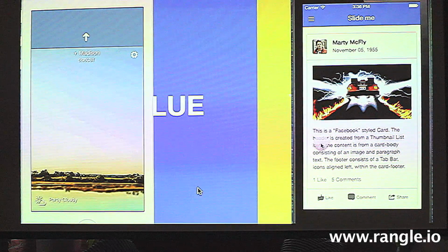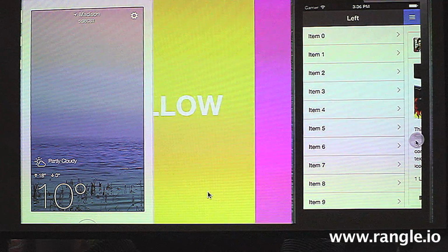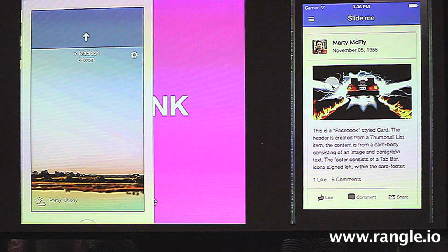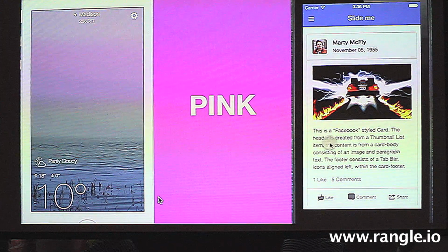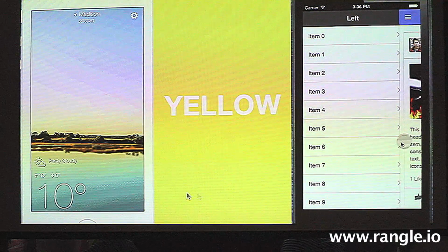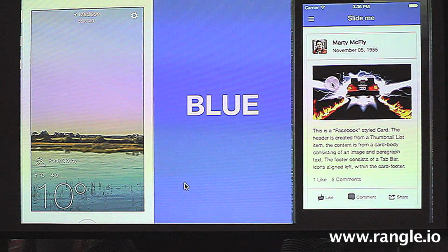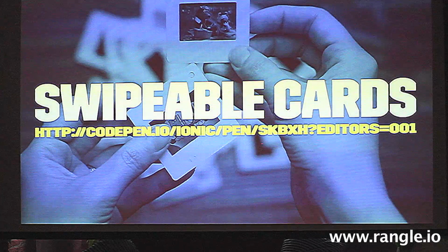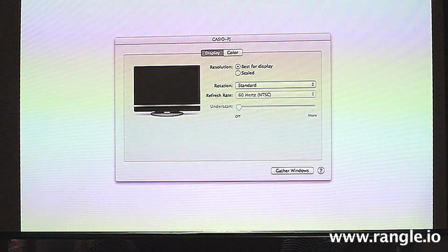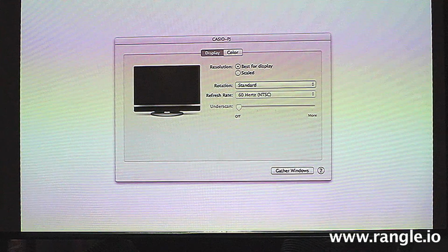It also comes with a lot of UI widgets that replicate native behavior, so pull to refresh, slide box, side menus where you can fade the toolbar so that you have different colors when you have the side menu open or closed. And you can build really crazy things like swipeable cards. So I just want to go through Ionic's CodePen and show some of the examples of what can be done.